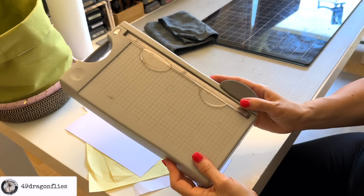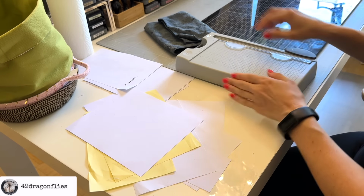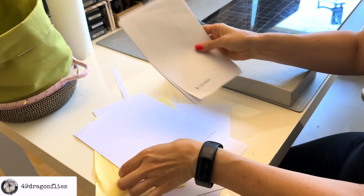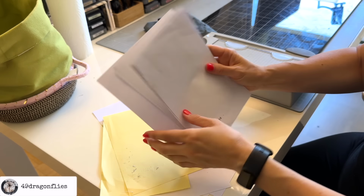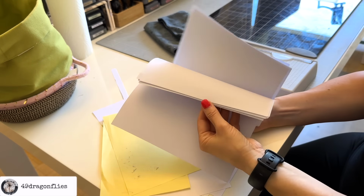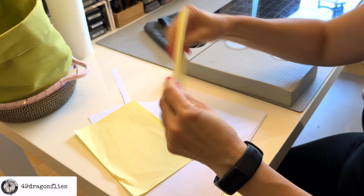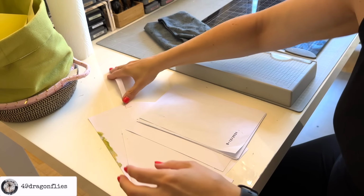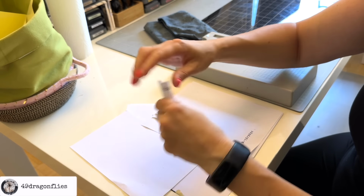Then I always have my little paper trimmer on the side of my desk. I use that all the time. And then I have some random scrap papers here that I use for testing out things, making a trial stamp like here, or making swatches or things like this. This I can throw out. This as well. Some random paper scraps that I don't need here.